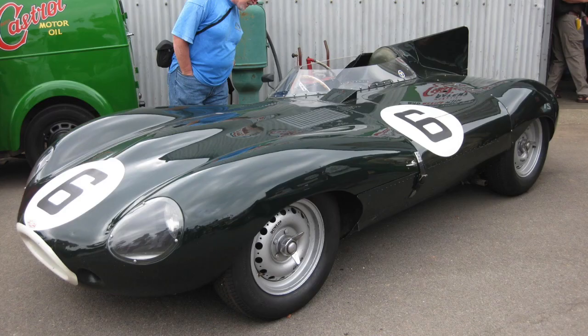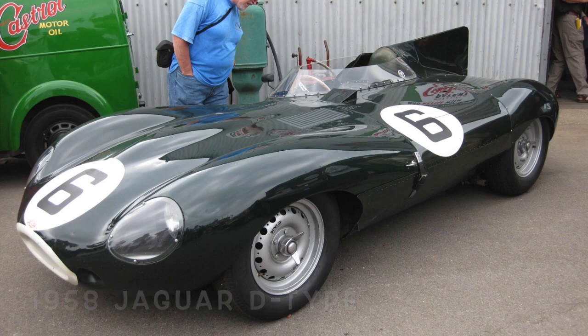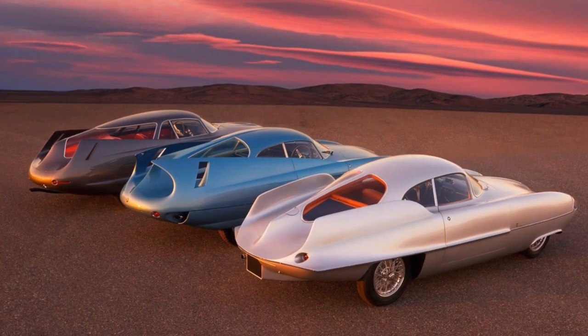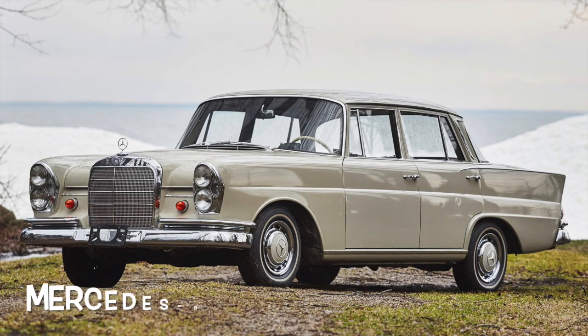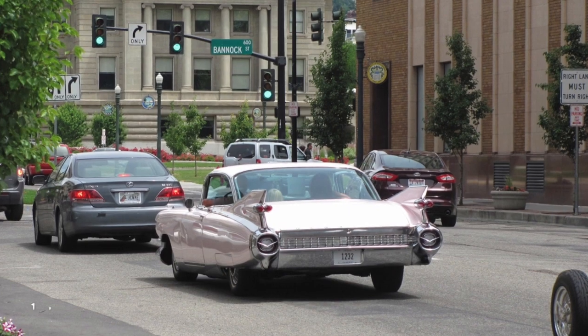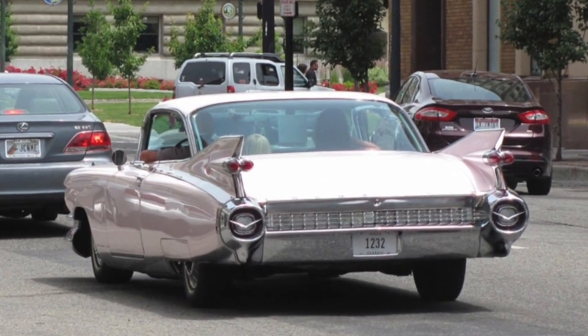And the Europeans weren't exempt from this trend. A single large fin behind the driver became a trend on European race cars. And they started showing up on show cars, like the Alfa Romeo BAT show cars. And even Mercedes would eventually get into tail fins on production models. And on US models, fins would carry well into the early 60s. In fact, there's some debate as to what year Cadillac actually stopped doing fins, if they ever really did.